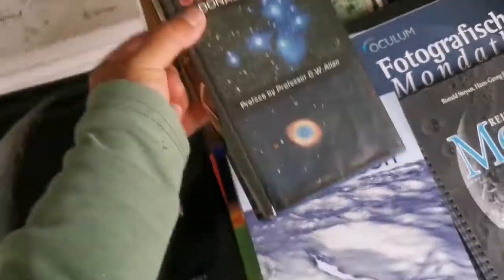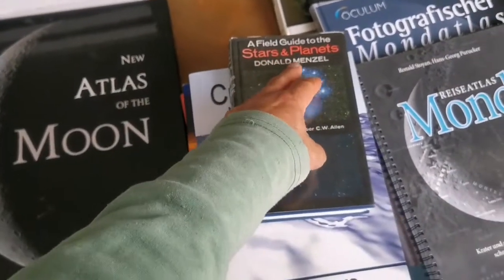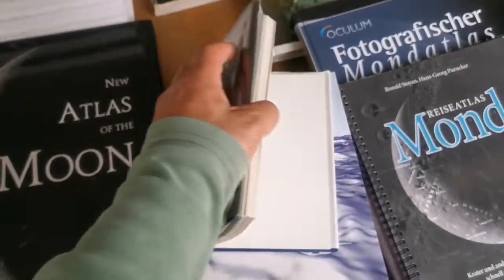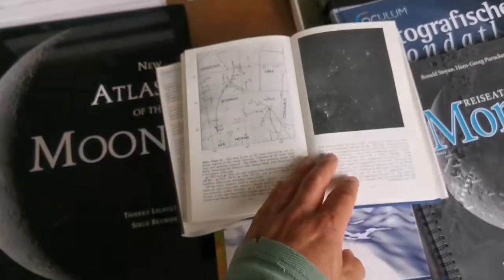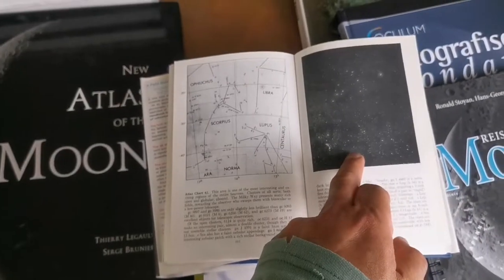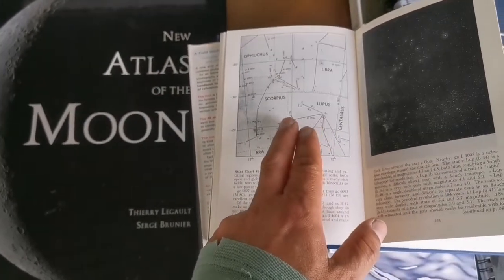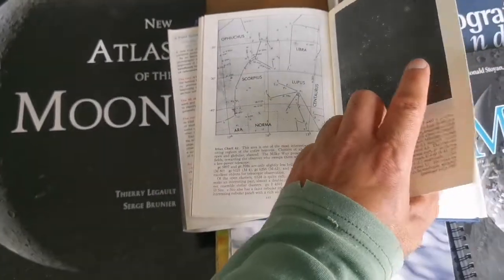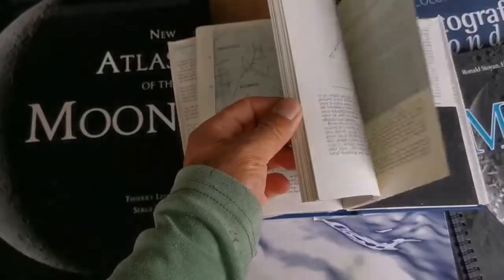And the next book that I recommend, if you want to get a good source, is A Field Guide to the Stars and Planets by Donald Menzel. This is a book from the 1960s. Donald Menzel was a consultant to many of the U.S. presidents. This book was fascinating for me when I was a kid. You could see the image of the stars, and at the same time, on the negative image, they have superimposed all the names, the constellations, the names of the stars and deep sky objects. This is the ultimate guide if you want.